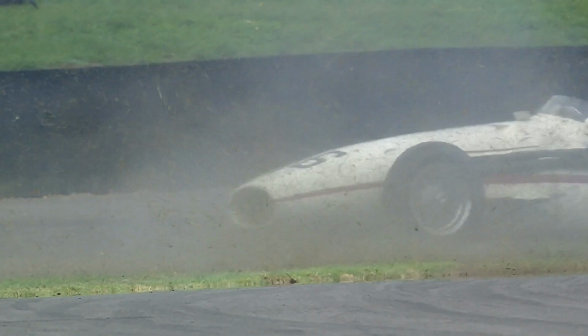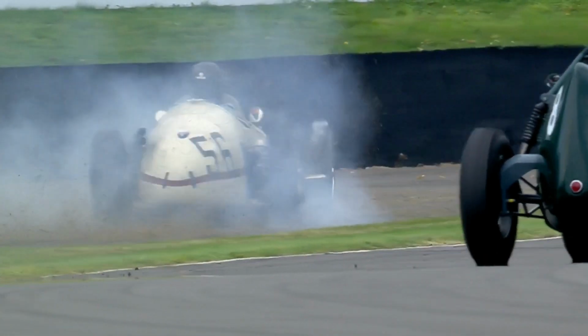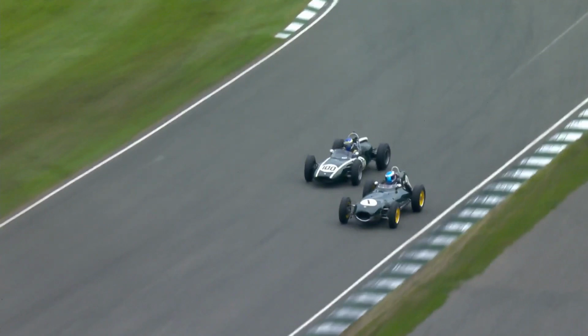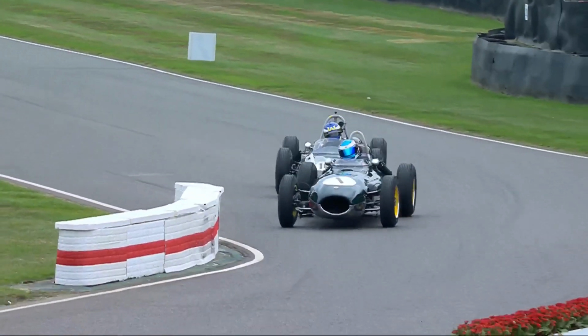We had a spin from the number 56 Maserati of Brad Baker. Didn't hit anything, thank goodness, not on a car that pricey. Baker was able to rejoin, and time and again we saw these two scrapping, and it was entertaining all the way.